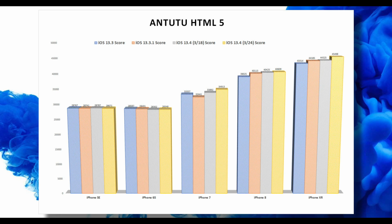And here we have the results for the Antutu HTML5 test. So except for the SE and the 6S, we have an upward trend on all devices, whereas the SE and the 6S is more or less flat.